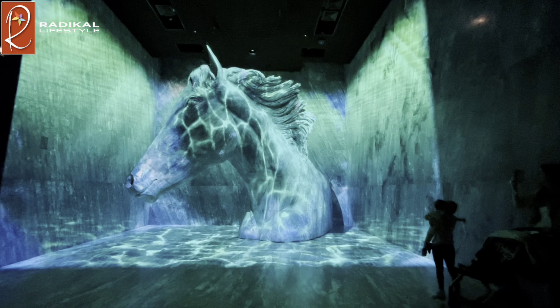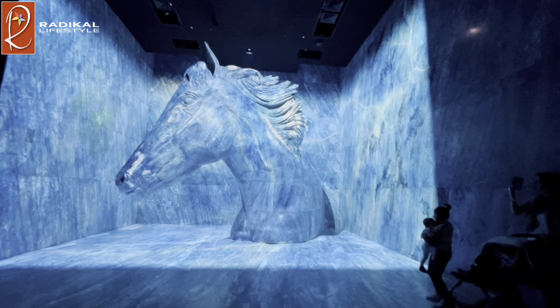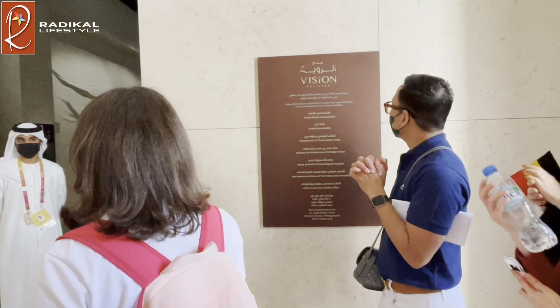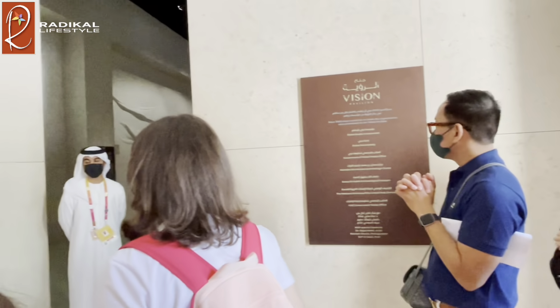Today I'm taking you all on a tour of the Vision Pavilion at the Expo 2020. The Vision Pavilion brings to life the vision of His Highness Sheikh Mohammed bin Rashid Al Maktoum. The various sections in this pavilion bring to life chapters from his book, My Story.